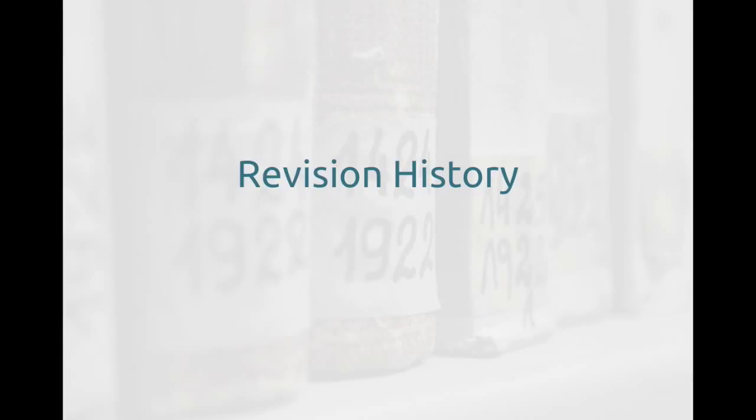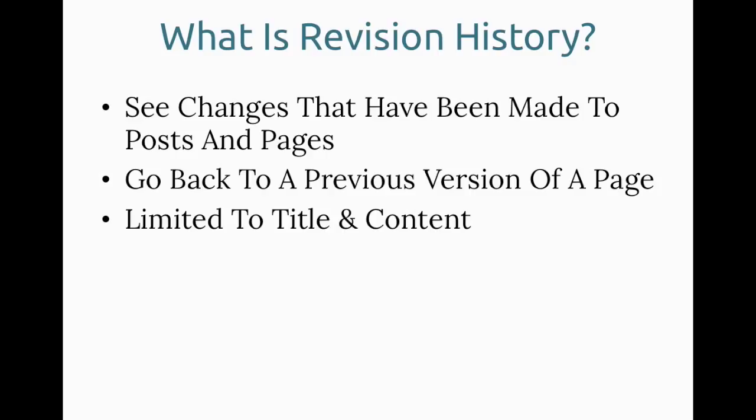So that's a backup strategy. Another strategy is revision history. This little known feature is a great way to get yourself out of a jam from time to time. I know it's solved me problems before. So what is revision history?